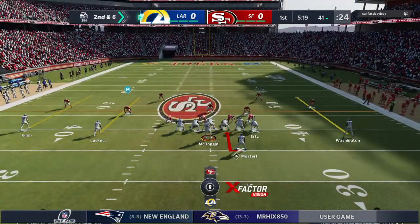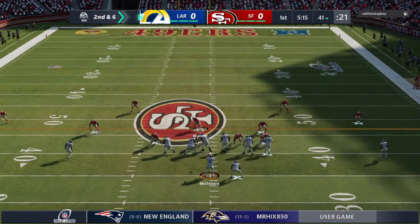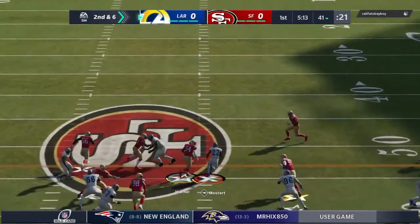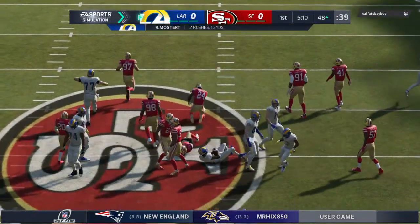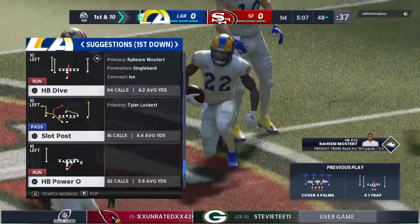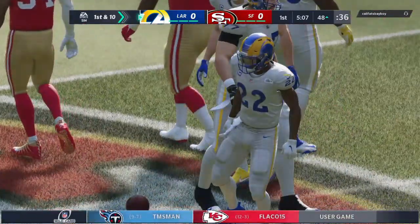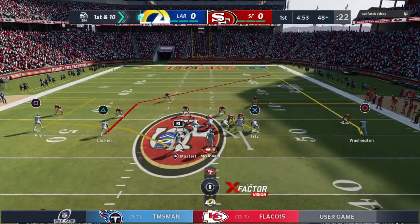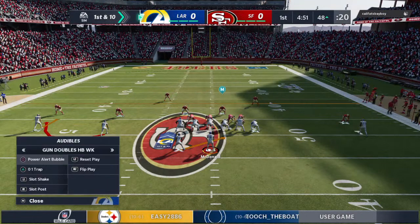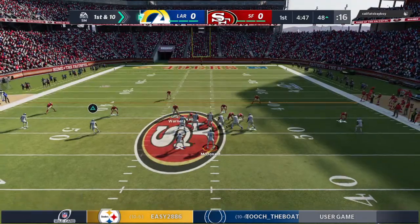Following the pickup of 4, here's 2nd and 6. From the gun, a run with Mostert. And he'll be taken down, but not before he works it past the 50. 11 yards there, 1st down. Well, there's plenty of real estate for him to maneuver on that run, and let's face it, it shouldn't be a surprise. He's one of the better backs in the league. You had to come into this game with the idea, slow him down, otherwise it's going to be a long afternoon.